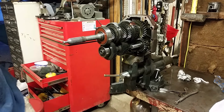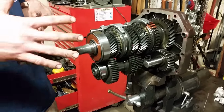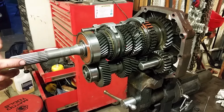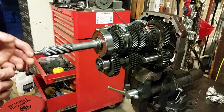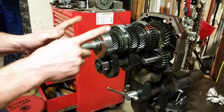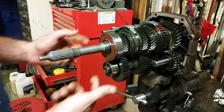So I wanted to show you real quick the inside of this transmission so we can decipher a few of the bearings that might be causing that noise. I went ahead and got a bearing kit, and I have already replaced a couple, but the culprit, I think, was the front main input shaft bearing, and also a bearing underneath here that I'll show you in a second. Here's the old input shaft bearing.